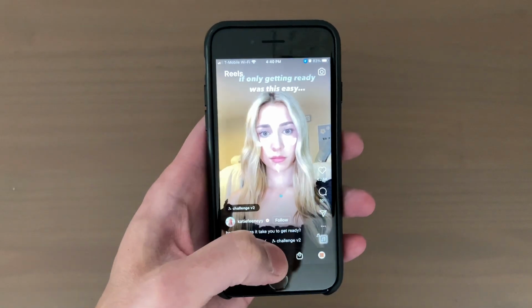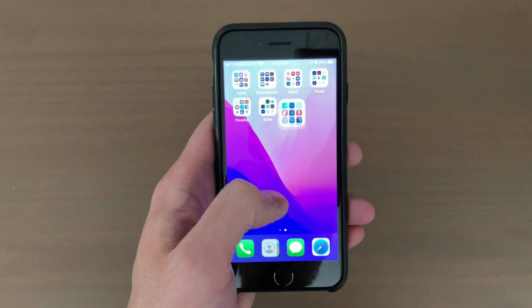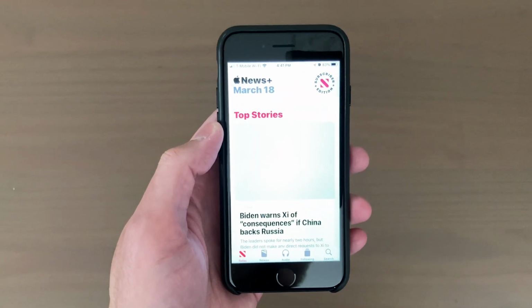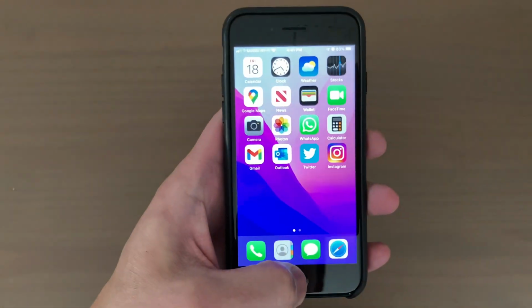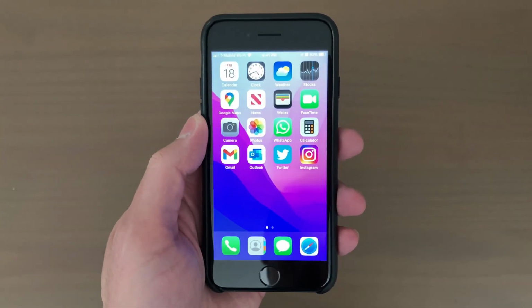Now, as you see, I'm using the iPhone SE 3rd gen here, and everything just moves really fast and really smooth. Of course, it helps that it's still operating off of a 4.7-inch LCD display, but besides that, everything is fast, it's smooth, it's quick, and it's easy to use.